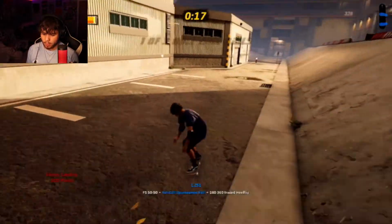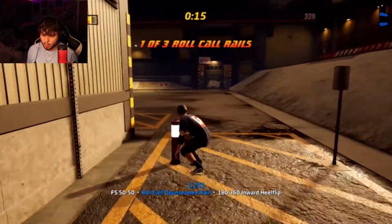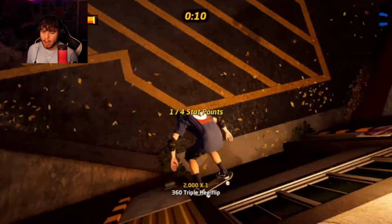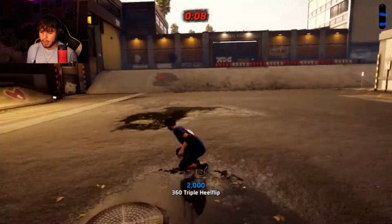I'm going back to where I was, but as long as I missed... that's a roll call rail. Okay. Snap point and a T. Okay, that works for me. Ow, ow, ow. Oh, I landed it. I don't know how I landed it, but I landed it.